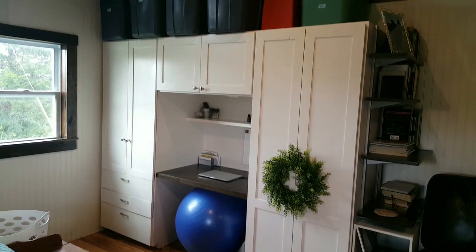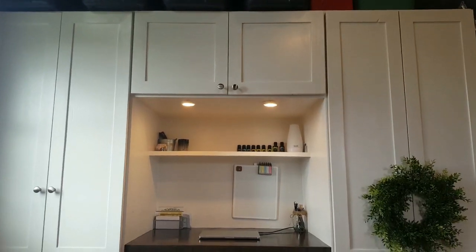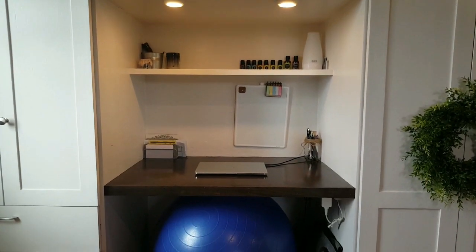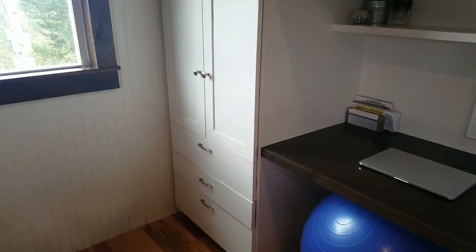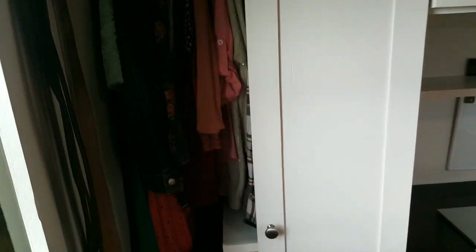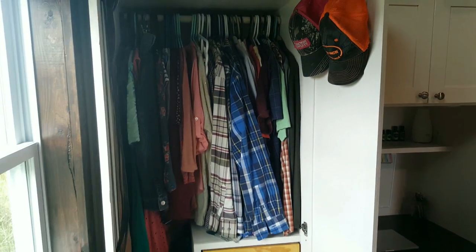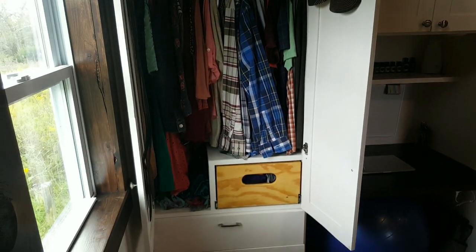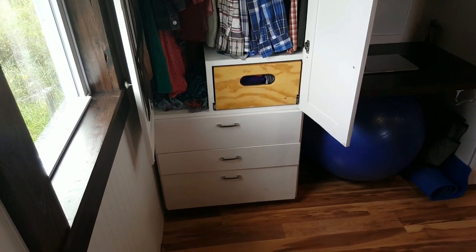This is our desk and our clothes and our storage. The desk has some pretty lights on top. I keep my essential oils up here, my computer, and yes, I use a ball to sit on. This is where all of our clothes are. We have a little closet area where all our hanging clothes go. This is me and Judah, keep in mind. And then down here we have all of our pants and shirts, or t-shirts.